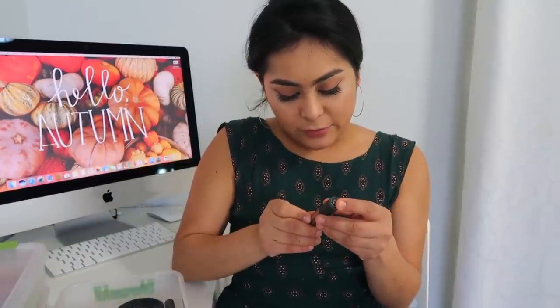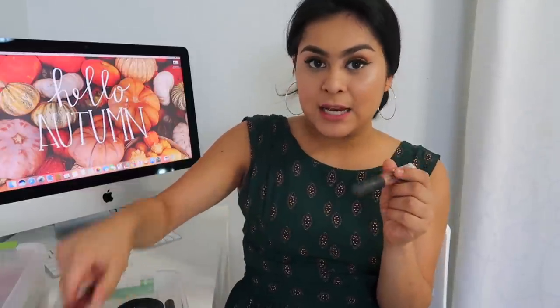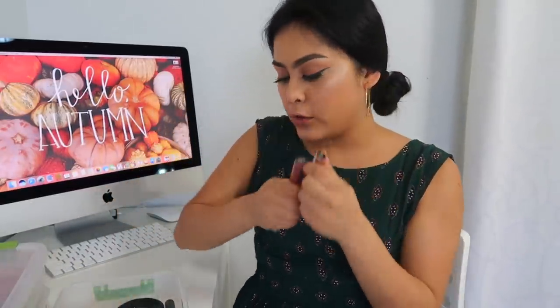Then I have this NYX Soft Matte Lip Cream. This one is in London. It's one of my favorite ones. I usually mix London and Give Me Mocha and they make a beautiful combination.